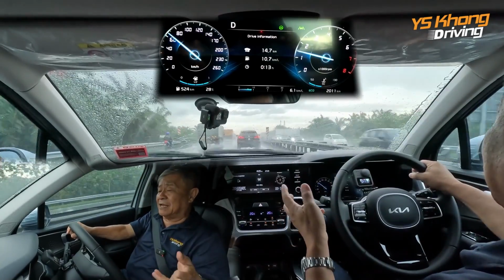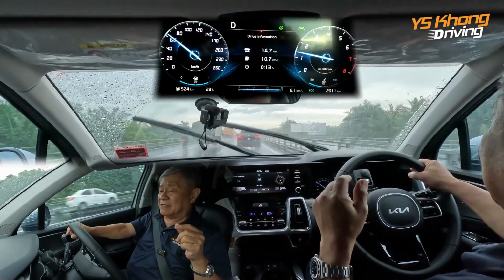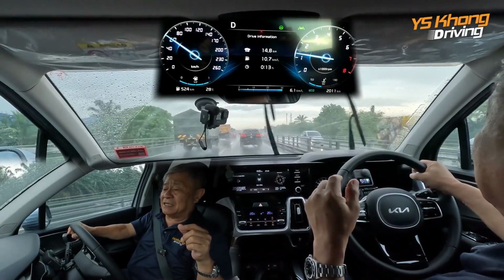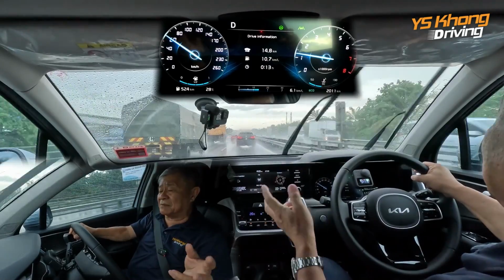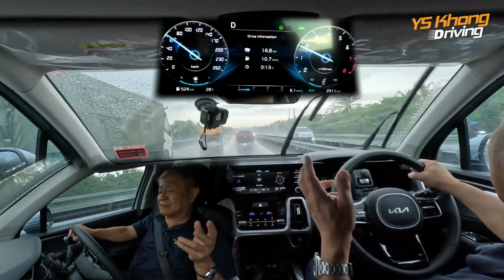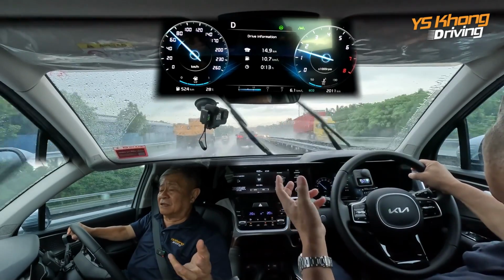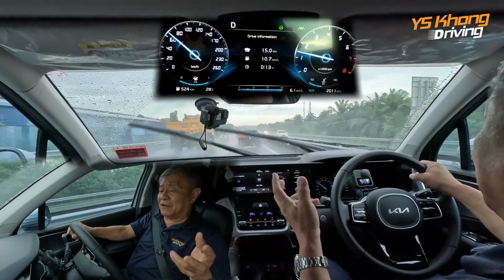Yes, it's raining and people are a little bit worried and they're driving slow, but the main cause of this slow driving is actually some slow trucks overtaking some even slower trucks, and cars overtaking these trucks, and once they've overtaken, they do not remember to get back to the left lane.